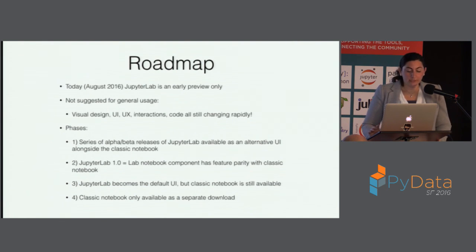So where are we going with this? What's the plan for the future? As I said, JupyterLab is available as an early preview only. We're not suggesting that you download JupyterLab to start using it in your daily work. Really, it's not at that point. The visual design, the UI, the UX, the interactions, the code, they're all changing very rapidly. If you want to download it and play with it to give us feedback, we would really appreciate it. We're in phase 1 right now, and there will be a series of releases of alpha and beta quality that will provide the new UI alongside the classic notebook.